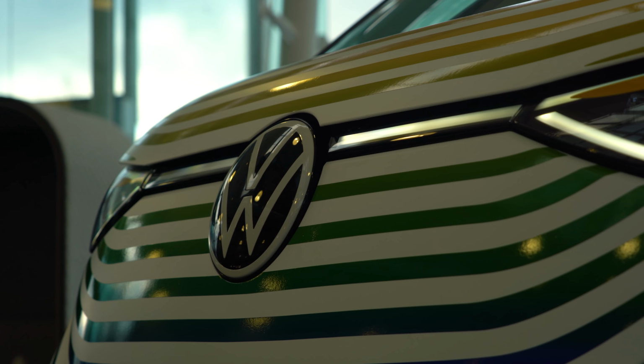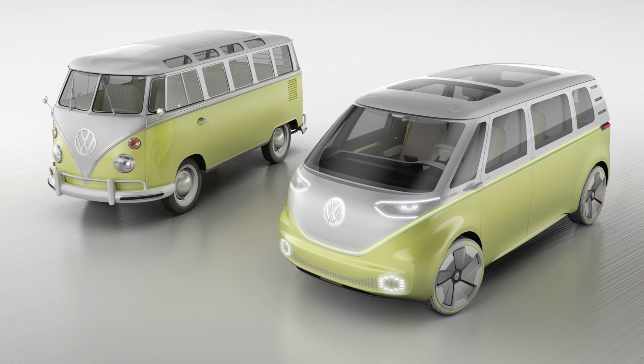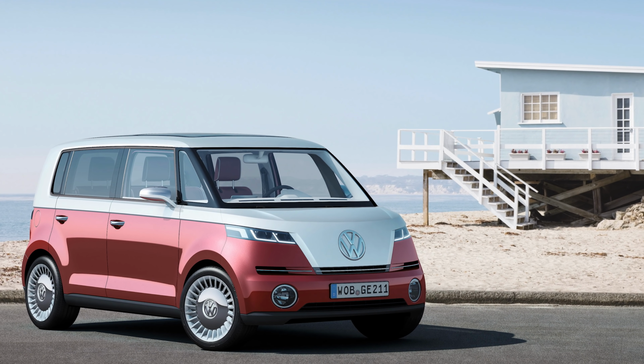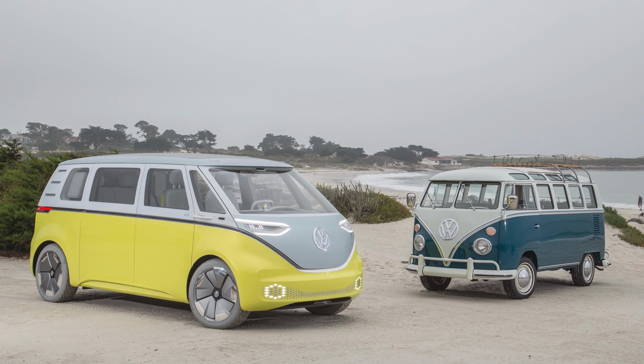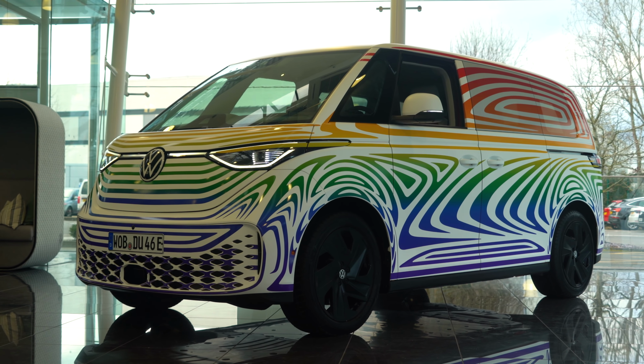Volkswagen has promised to replace its iconic Type 2 van more times than you may remember. There was the Microbus concept in 2001, and then the Bully and the Buddy concepts of the last decade. Finally, in 2017, we had the all-electric ID Buzz concept, which looked the most retro of the lot. And so enthusiastic was the reception for that one that this time it's actually going to be built.